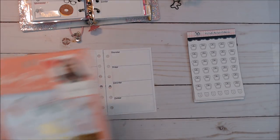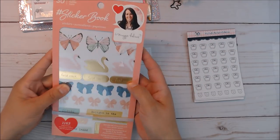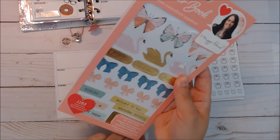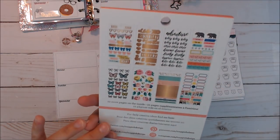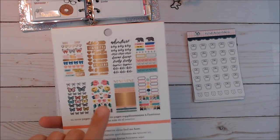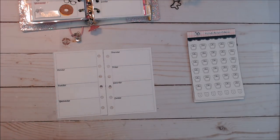Now, I don't know if I'm going to use this, but I did pull this out. This was gifted to me by Elizabeth Beauty Bomb Bomb. It's a Maggie Holmes sticker book. I forgot what collection this coordinates with, but I think it's Bloom. I'm not sure. So anyway, she gifted this to me, so I thought maybe I'll use it.